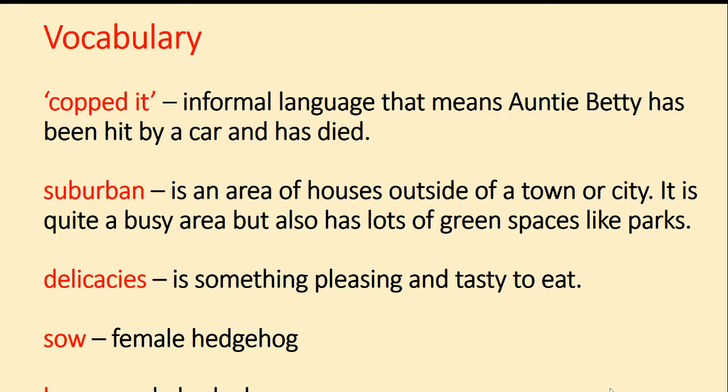Vocabulary. There are some words that are going to come up in our reading today that might be new words and quite tricky words. So I'm going to help you understand them. We're going to do my turn, your turn. I'm going to say the word and then you'll say the word. My turn. Copped it. Well done. Copped it is really informal language. And in our story today, somebody cops it. It's a character called Aunt Betty. She's a hedgehog, and she's been hit by a car. And unfortunately, she's died. She's copped it.